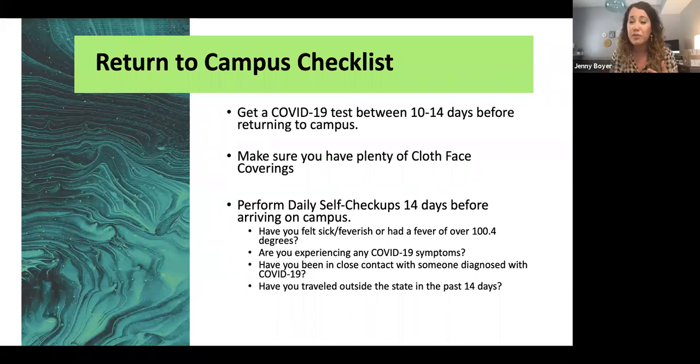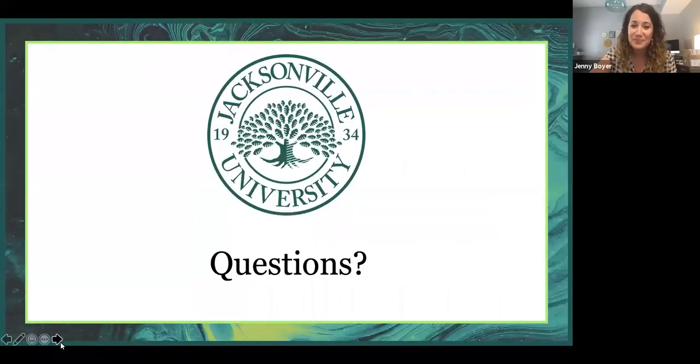There's other really good information in that email. But those are the things that we're asking students do prior to arrival, which will start really soon. 10 to 14 days is very soon for some of you.